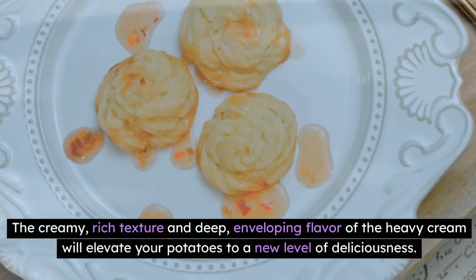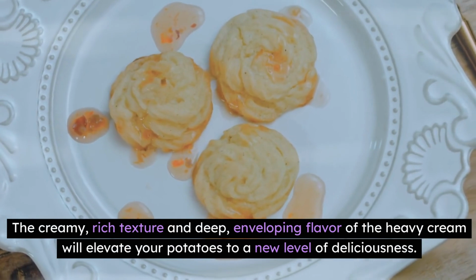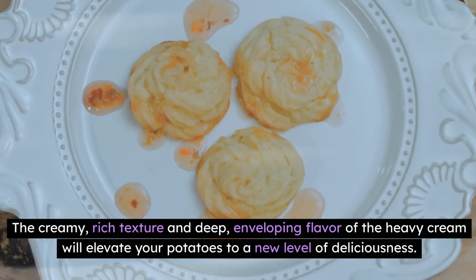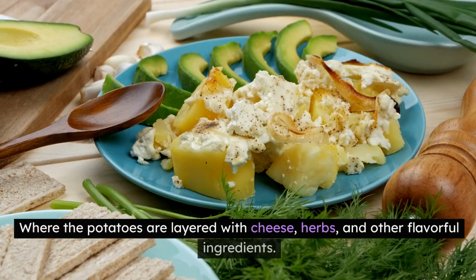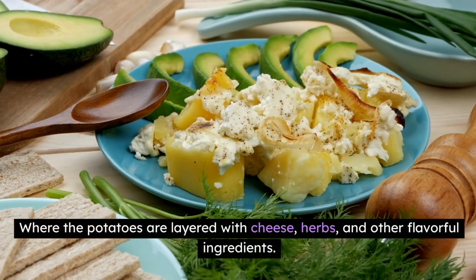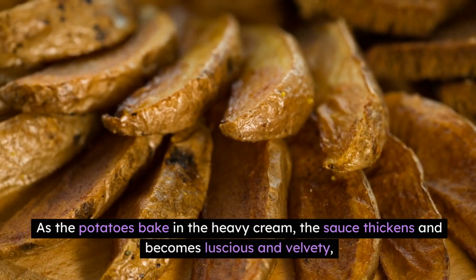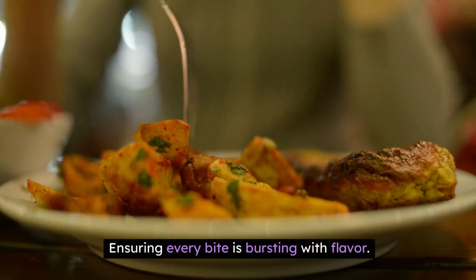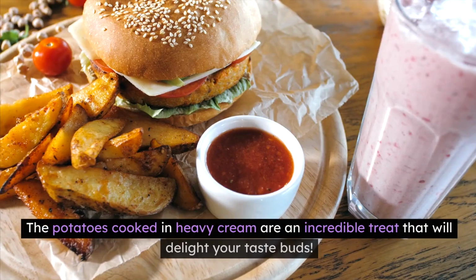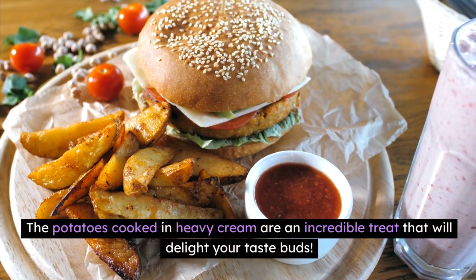The creamy, rich texture and deep, enveloping flavor of the heavy cream will elevate your potatoes to a new level of deliciousness. This method works particularly well for dishes like gratins, where the potatoes are layered with cheese, herbs, and other flavorful ingredients. As the potatoes bake in the heavy cream, the sauce thickens and becomes luscious and velvety, ensuring every bite is bursting with flavor. The potatoes cooked in heavy cream are an incredible treat that will delight your taste buds.